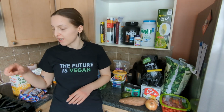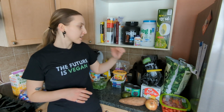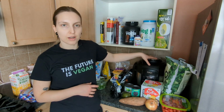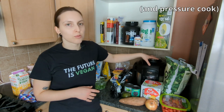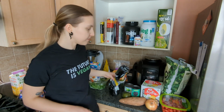For this, you're only going to need your oven, a stovetop, and a blender. I like to have this Ninja Foodie because it is ridiculously useful. It can air fry, so I do kale chips in here. I cook my tofu in here. You can saute stuff, bake stuff. It's really useful. I prefer it to my oven, but you can do this all with your oven.